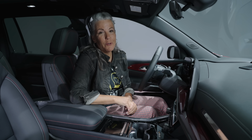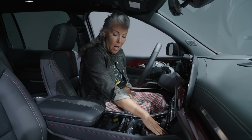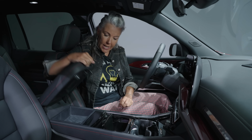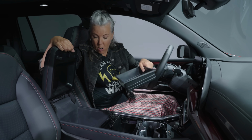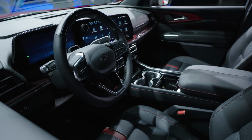And Chevrolet has not forgotten about the front row passengers when it comes to space. I've got a big storage cubby right here. I got this little guy where I can put my phones. I've got a little tray in the center armrest, plus a pretty deep console, and I've even got a little pass-through underneath here. So I've got a lot of places to store little items.